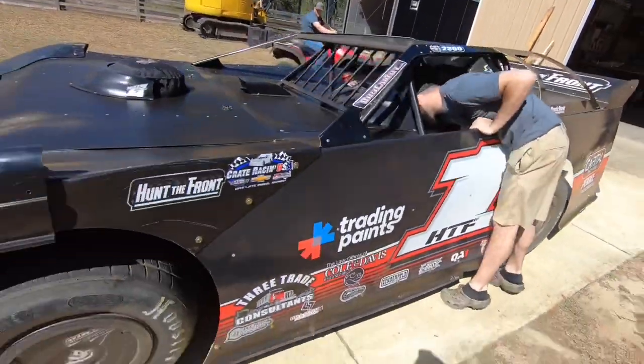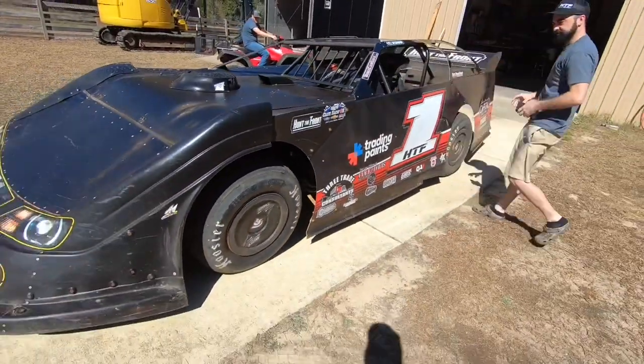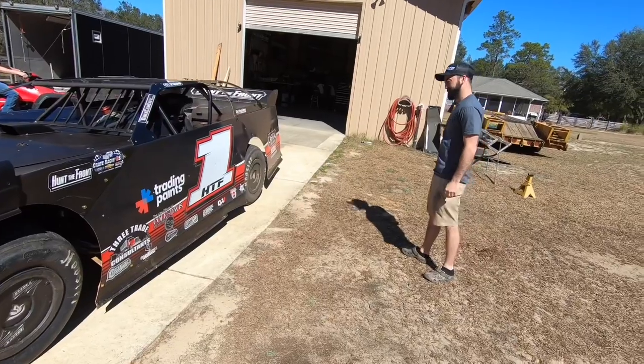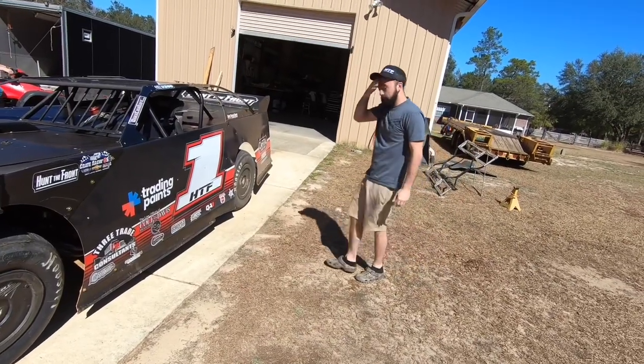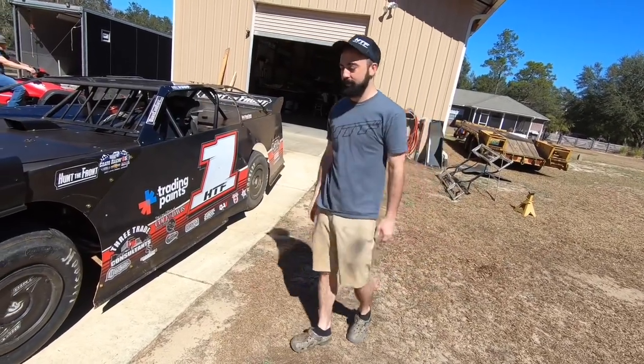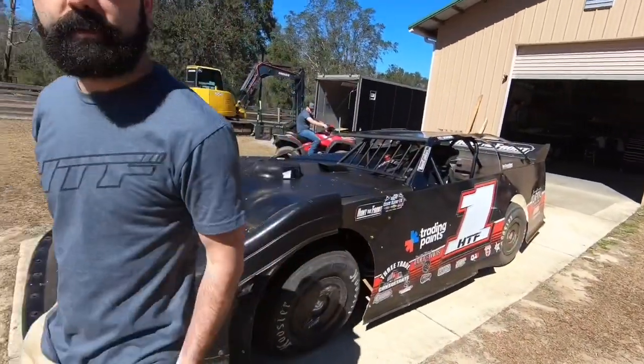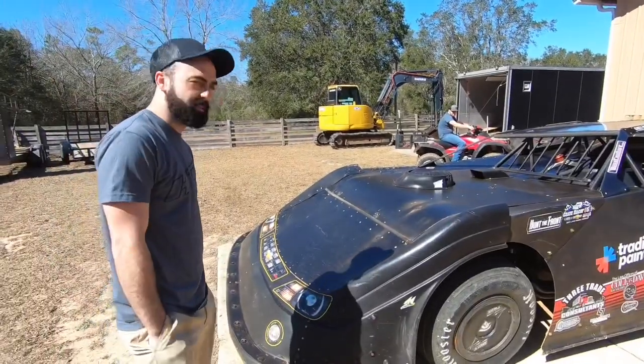Well, it looks good. There it is, the HTF1. Jesse's car, raced it Saturday night, Southern Raceway. How you feeling? Were you sore Sunday morning? Oh my gosh. Yeah, I was, honestly. Have you recovered? Yeah, I'm feeling good now. Pretty good. Ready to go again?